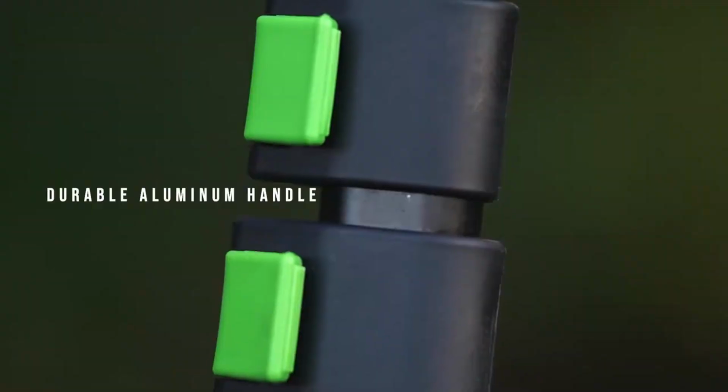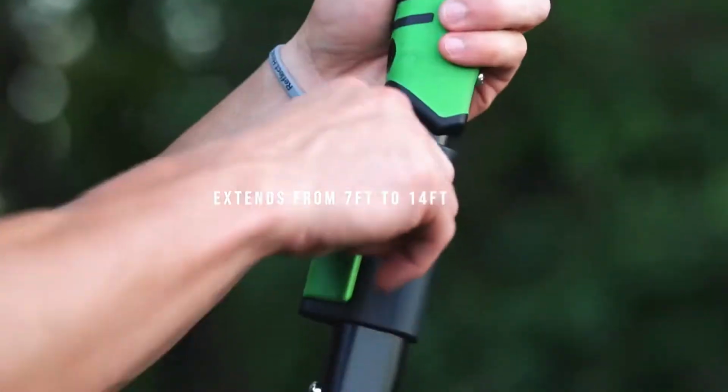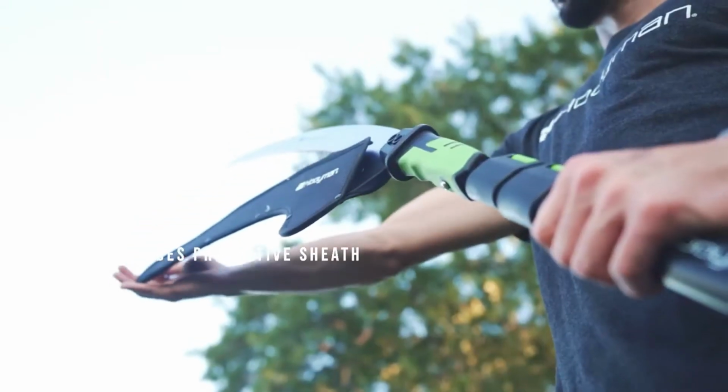Safely take control of tall tree trimming tasks without risky climbing. And after debris falls, neatly pull in smaller branches within range using the helpful hooked ends. Hooyman's tree saw brings full command over nature's untamed elements right within easy reach.